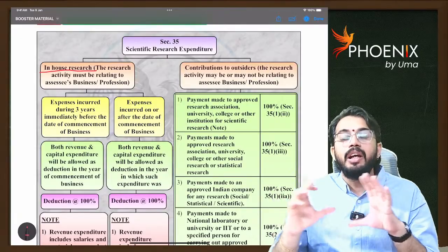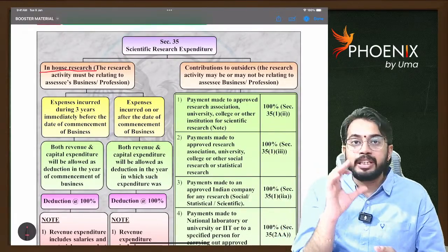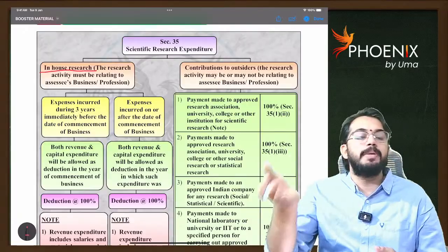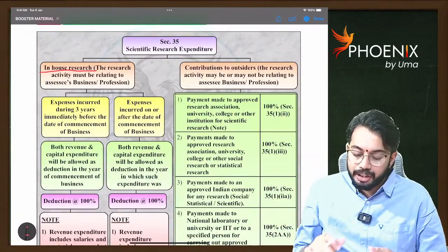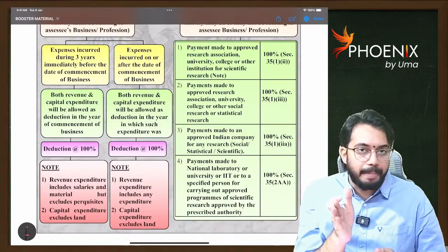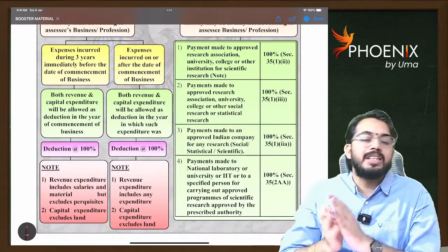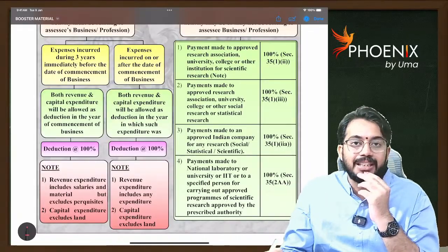Now, in-house scientific research expenditure incurred before commencement of business is also allowed as a deduction. And after commencement of business, if you incur scientific research expenditure, that is also allowed as a deduction. So sir, how much period? Let's say today you are commencing business. In the last 3 years from today, whatever scientific research expenditure you have incurred will be allowed as a deduction.